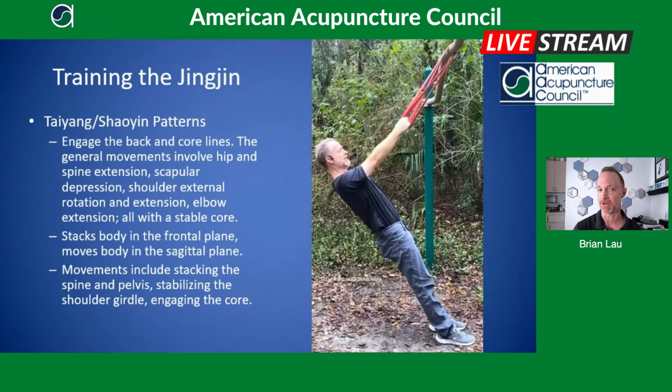So this would be urinary bladder, small intestine. I know everyone knows this, or at least if you're an acupuncturist, you know this. So urinary bladder, small intestine, kidney, and heart. We'll be focusing a little bit more on the urinary bladder and kidney portion. But these movement patterns engage the back and the core lines. So those are going to be a big part of it.